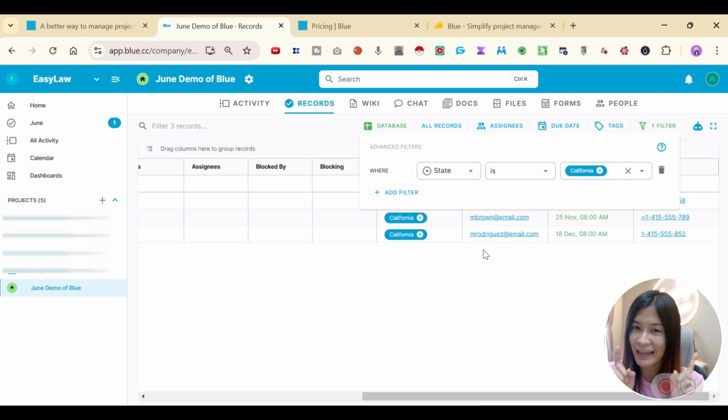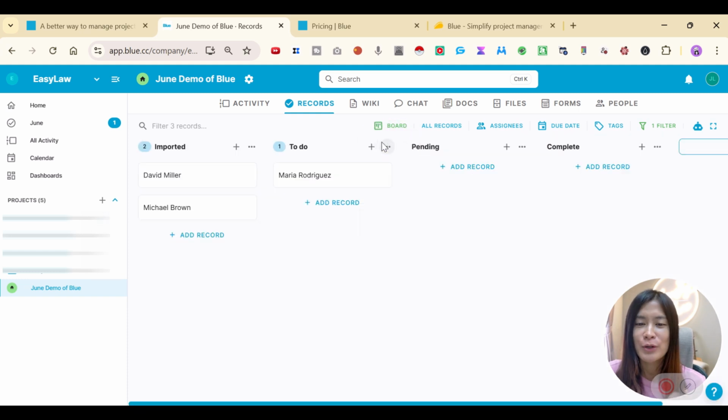So it's a little bit like an Airtable over here, right? So you can see the database, but at the same time, when you hover over to the board, you see a very Kanban board view, just like Trello.